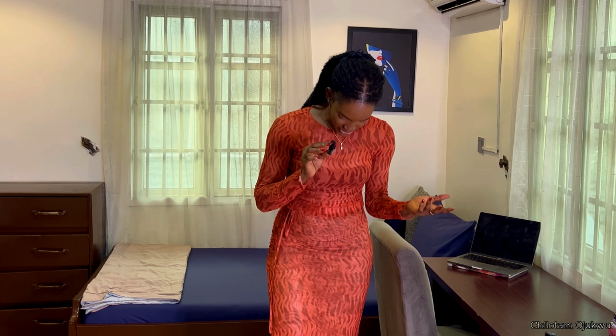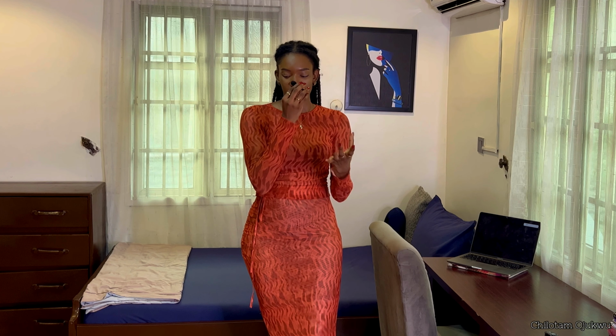Last but not the least is this mesh two-piece. Almost everything I got here is mesh. Okay, so it's a skirt and a top. I'm so impressed with the top, because with the mesh tops that I have, the hem is always reaching me here, because I have long limbs, so it's not very easy for me to find clothes where the top will actually be this long, you know.